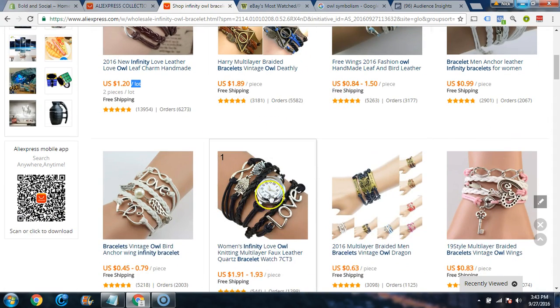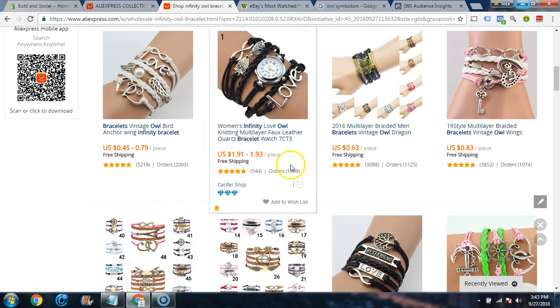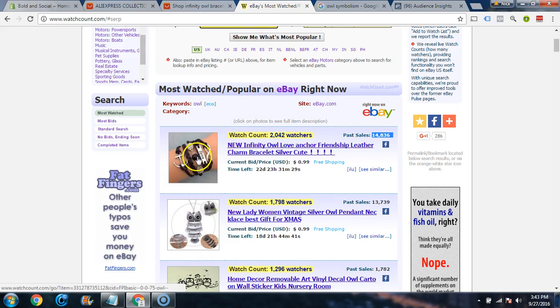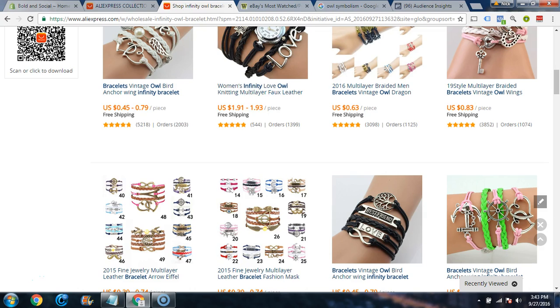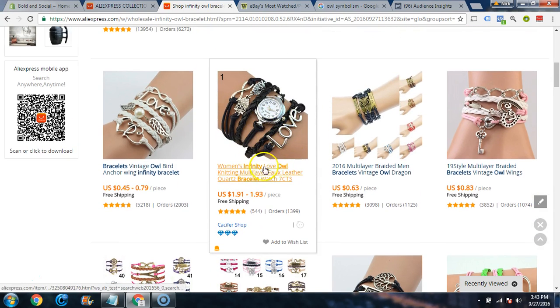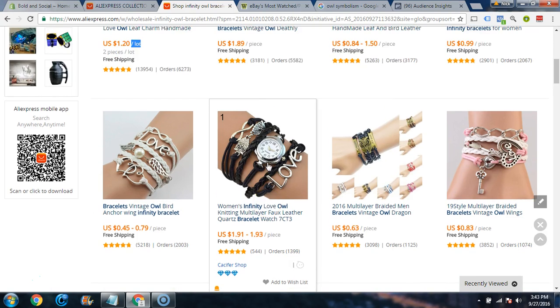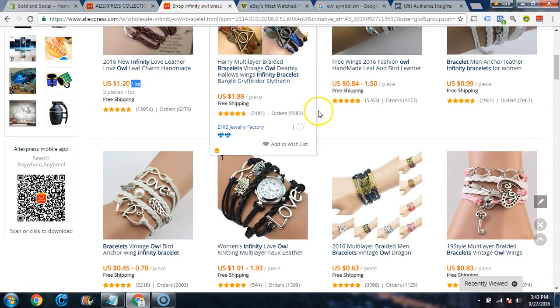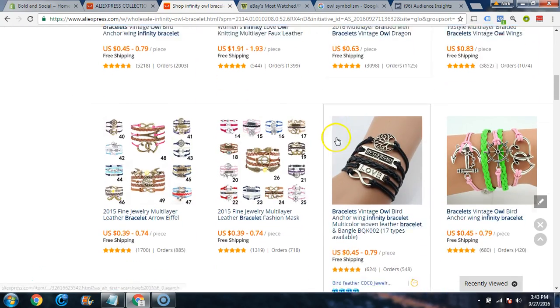So we're going to look for something that looked like that, eBay item. Had an anchor, love, and 2 owls with the infinity. Huh. This is interesting as a watch. This is similar, but it's got this whatever kind of bird that is. I was going to say pigeon.